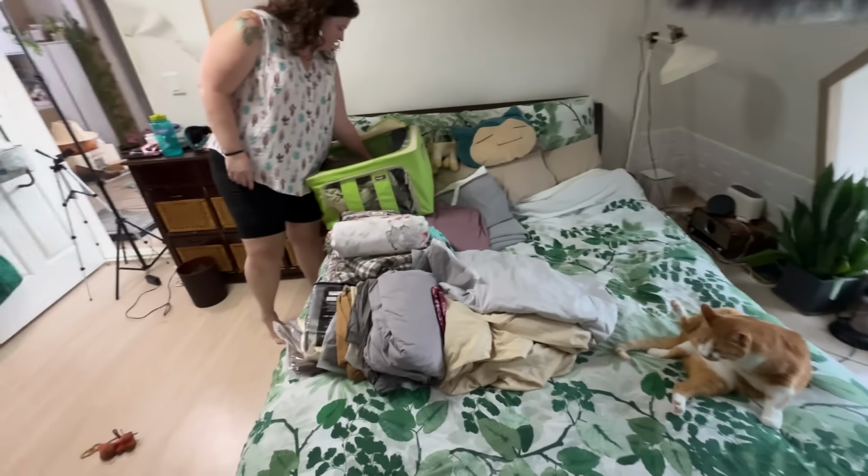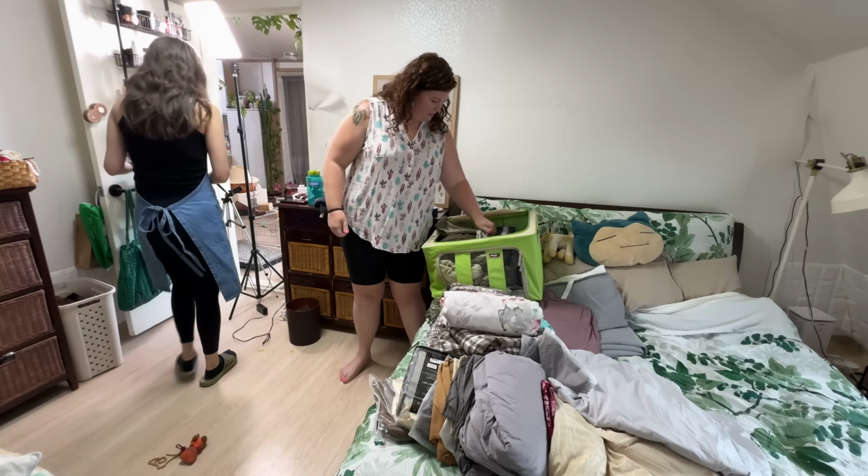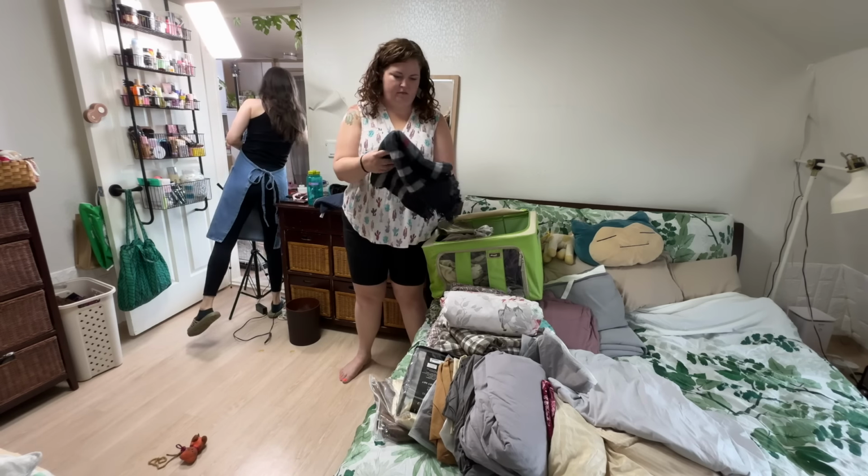Okay. Ooh, we can get rid of these, because I got rid of those pillows. These can all go. Yeah. Okay. I'll just throw them over to the pile over there.